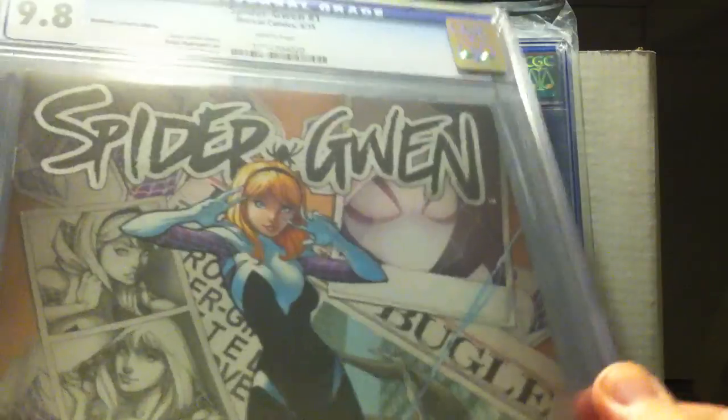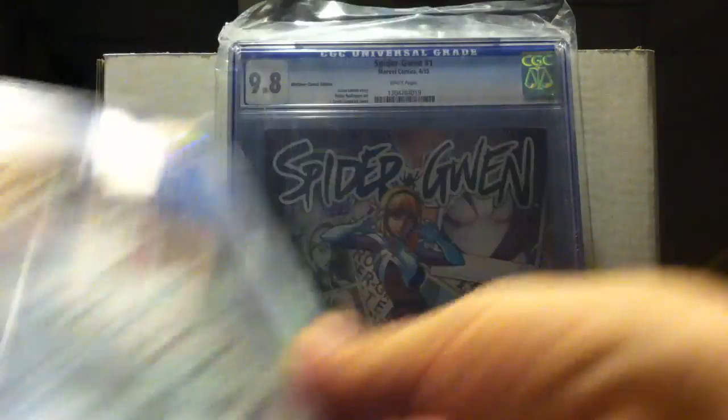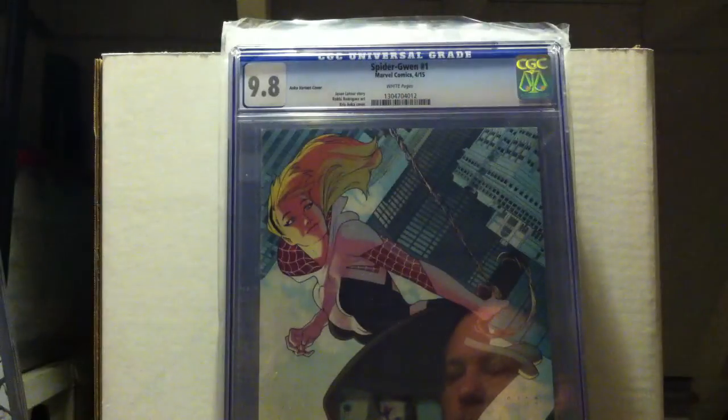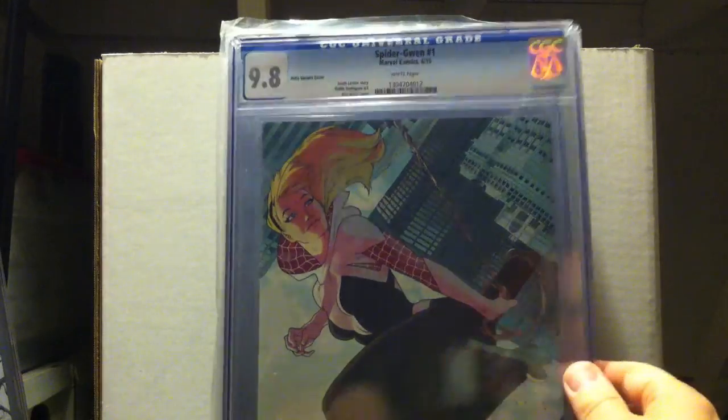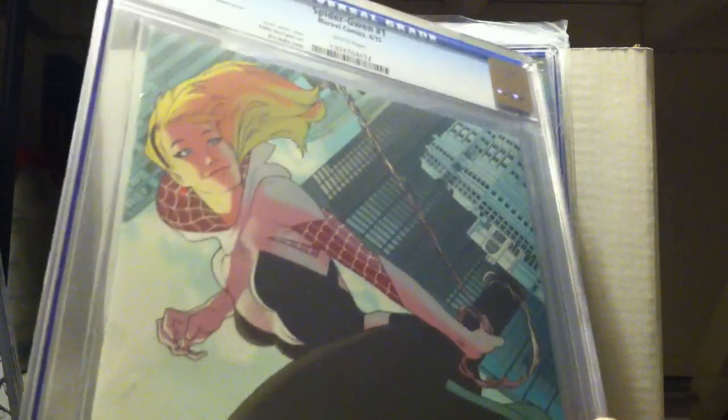Another Midtown one. This one happens to be the color version. Again, Scott Campbell. This was the 1 for 25 Spider-Gwen cover for number 1. So we got a few of these back.